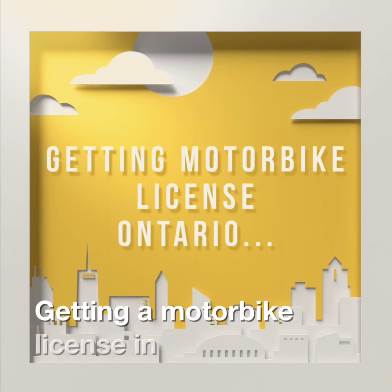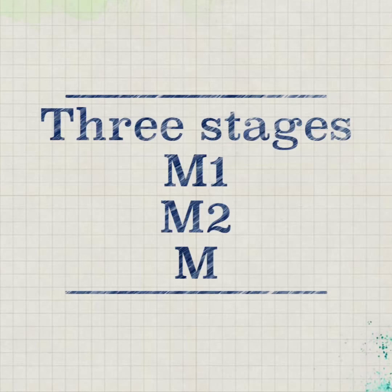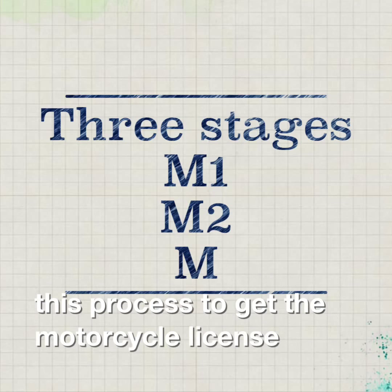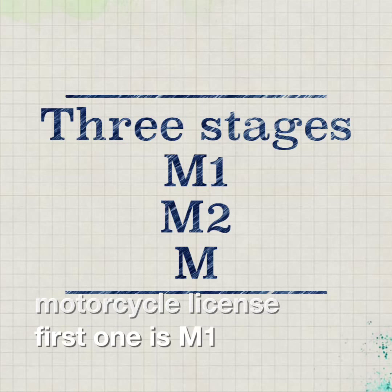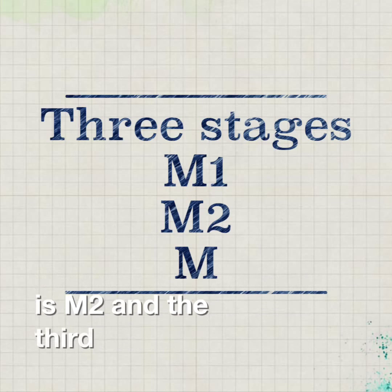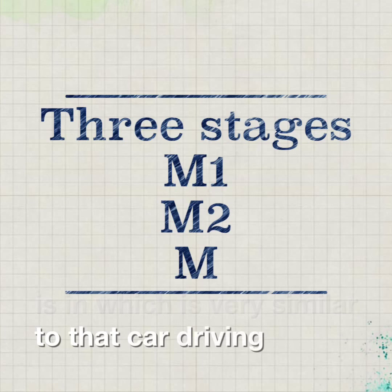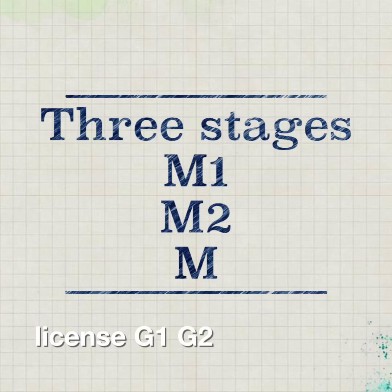Getting a motorbike license in Ontario. There are 3 stages in this process to get the motorcycle license. First one is M1, second is M2, and the third and final one is M, which is very similar to the car driving license G1, G2 and G.